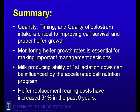Dr. Mike also indicated, do we want that extra 1,100 pounds of milk on those first lactation cows if they're put through the accelerated calf nutrition program? Not a bad idea. And the bottom point, we have to realize that everything costs continue to go up. We have to make sure that we understand what our costs are on our farm versus just looking at the averages. Averages are good, but let's make sure we know what our costs are, and perhaps our costs have not gone up 31%. Maybe it's only 20, but the bottom line we need to know.